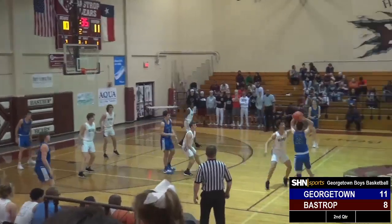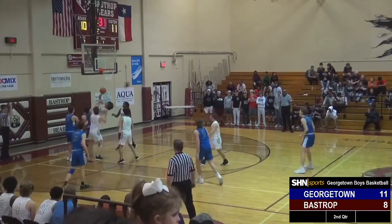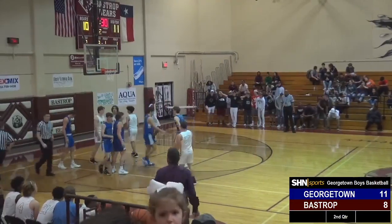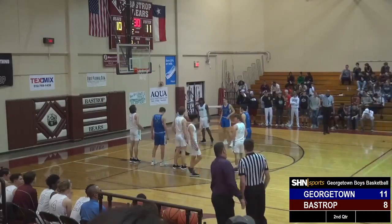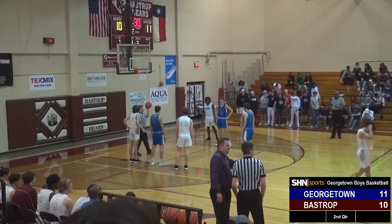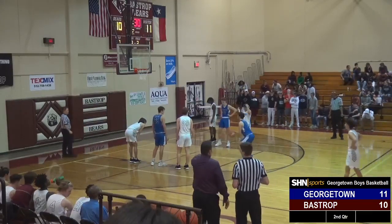Georgetown leads it 11-10. Thomas right wing to Waring. Now to Bazell at the free throw line. Drives in. Puts it up. And he's going to draw a foul on Luciano Stasuli. And Stasuli picks up his second foul. So the first Bear in foul trouble will be Stasuli with 2 fouls here early in the second quarter. And that'll send Aaron Bazell back to the free throw line for 2 free throws.